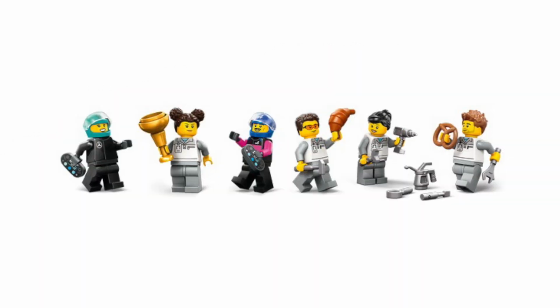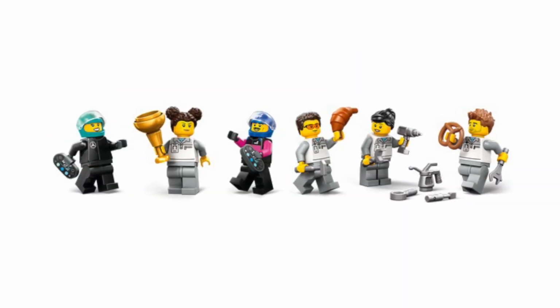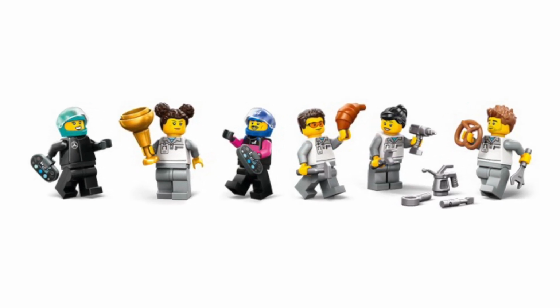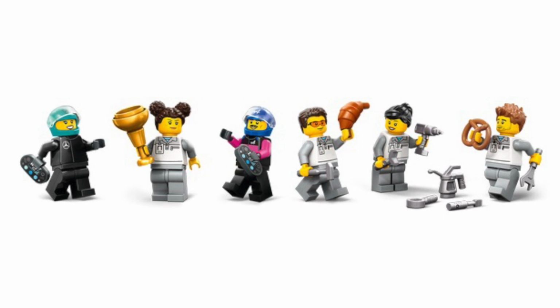It comes with 6 minifigures, being 2 drivers, again with printed team logos on their torsos and their helmets, and you also get 4 crew members. Now they're not printed with F1 team branding, but they've just got a generic crew uniform.